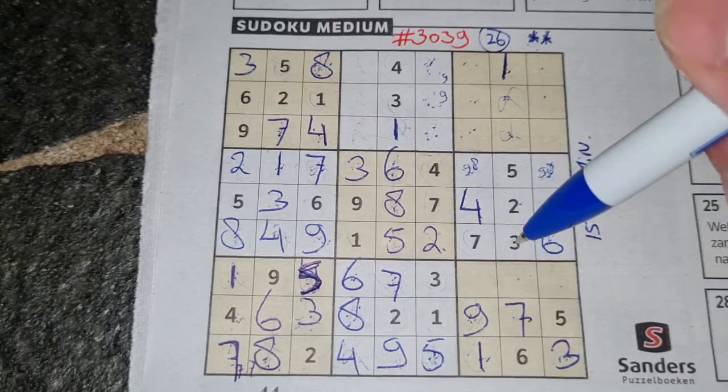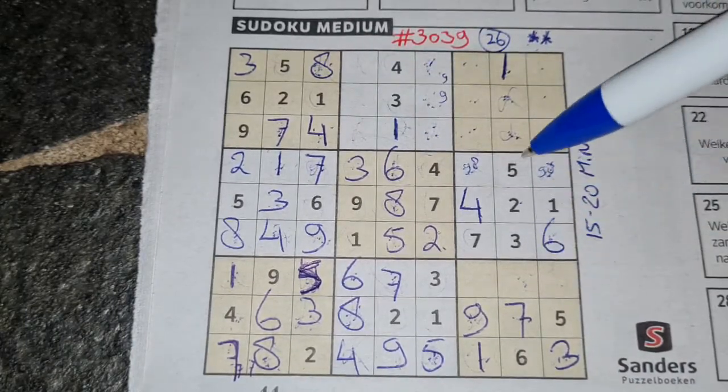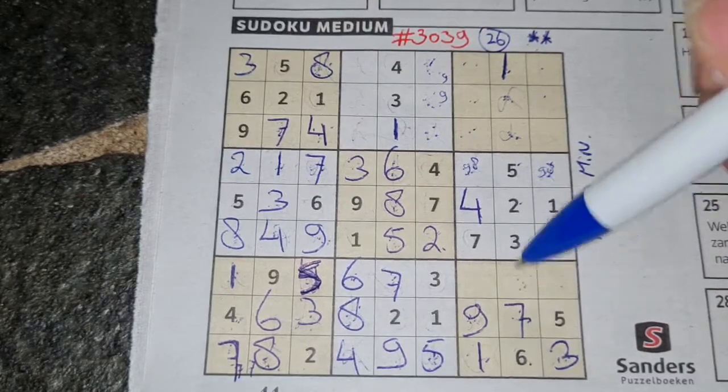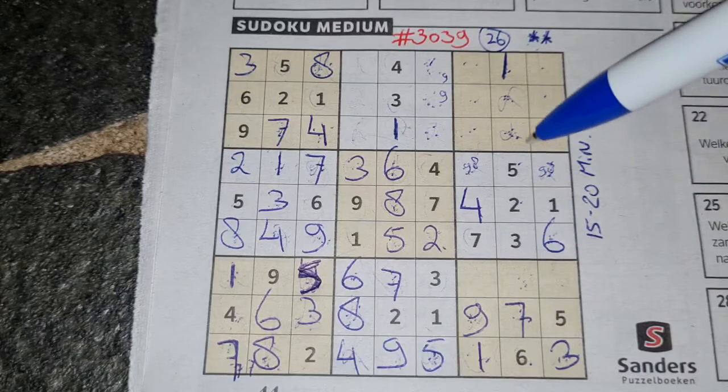1, 2, 3. The 4 is missing. If there are 4, 5, 6, 7, the 8 is missing, and the 9 is missing.